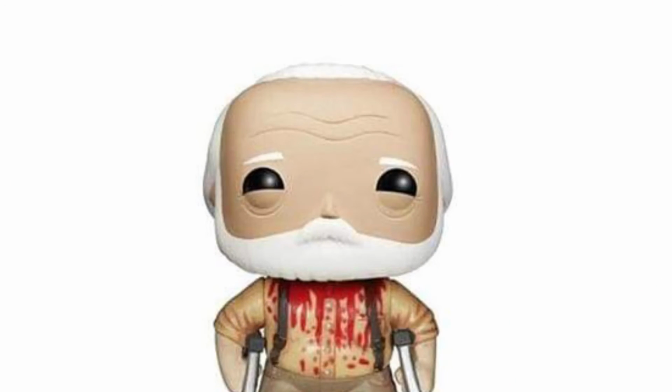The next Funko Pop on my list is Hershel Greene. The only Funko Pop of Hershel Greene is the one in his crutches, obviously without his leg, which I think is such a detailed and awesome Funko Pop that is definitely worth buying in itself. But the one on your screen right now is the one with the detachable head. Obviously, his head was severed by the Governor.